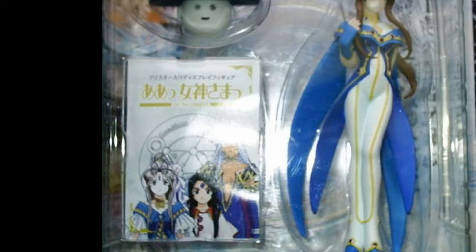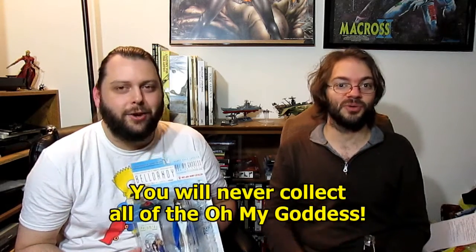Only thing I don't like about these, which is a real shame, especially considering these are great sculpts, masterful paint scheme, especially good detail on her eyes and everything. The scale's all wrong. As you can see here, and I'll put an image up, of course. Here are the three goddesses, comparing their different heights. So you can see, especially between Urd and Skuld, there's about a head and a half difference. The figures are about the same height, and they keep the same heights and the same proportions. So you have a giant Skuld, a tiny Urd, and Belldandy. This is more evidence, too, of our statement that you will never collect all the Oh My Goddess.